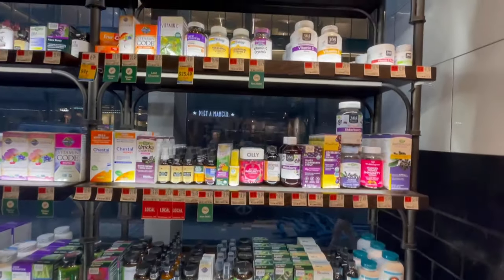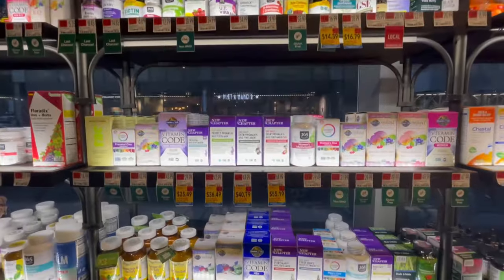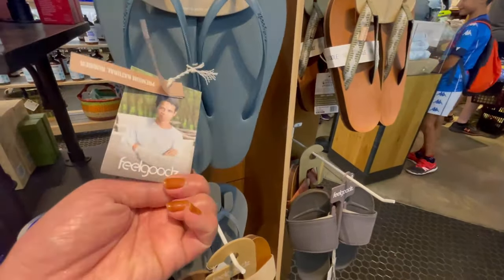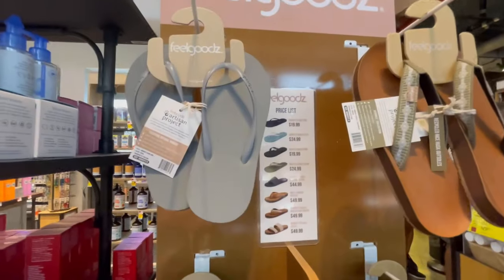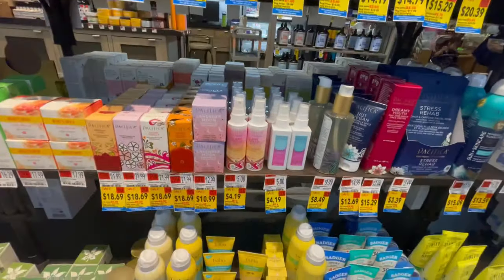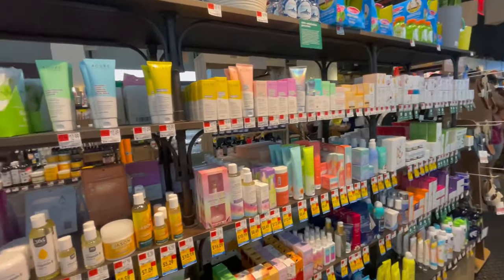Whole shelf here of vitamins, minerals, additives, and other stuff to get you healthier. Feet pads, they have a price. Let's see. And there's a price list. It's an artisan project. How much would that be? That's $50. So you can see there, row to row.